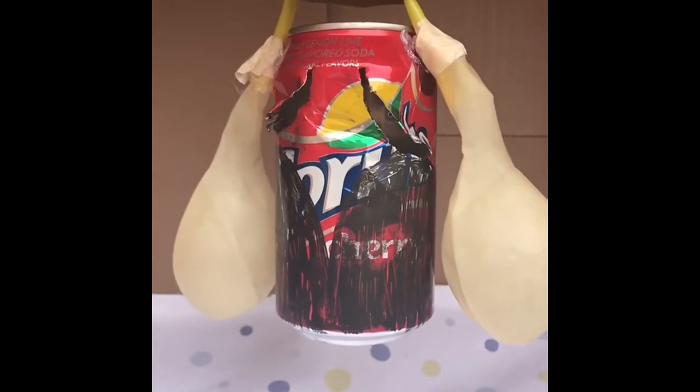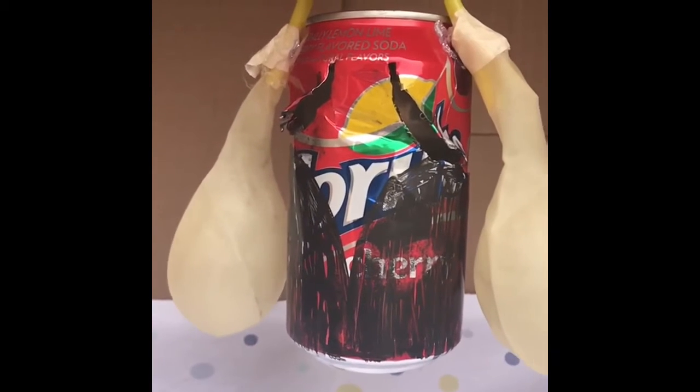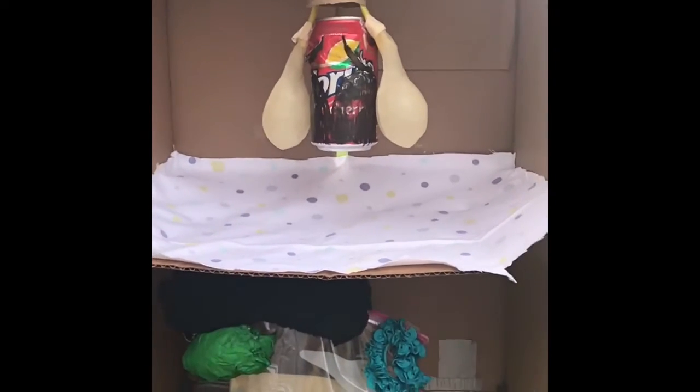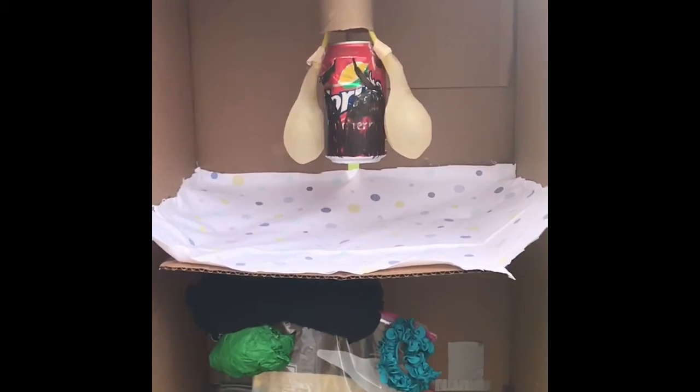The heart functions as a pump to move blood throughout the body. We chose a Sprite can because it can also hold liquids. The diaphragm is the primary muscle used in the process of inhalation. It separates the lungs from other organs. We chose to use fabric because it separates the balloons from the rest of the body.